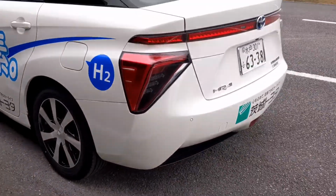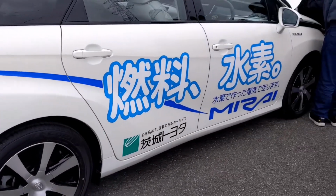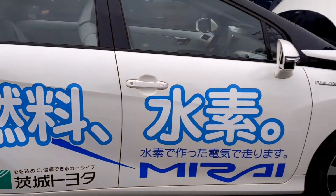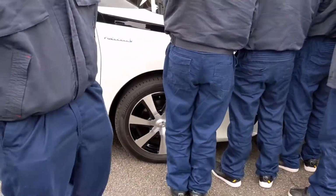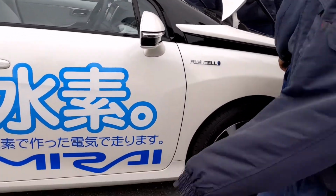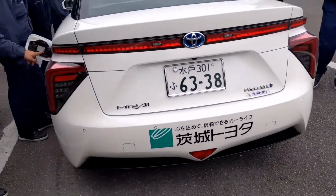Behold, this is Toyota Mirai. This car only works on... Anyone can tell what this works on? It works on only hydrogen. Yeah, man. So you put hydrogen in it and it works. It has no engine. It has no engine, but it has only batteries that convert your hydrogen plus oxygen into water. It then moves.